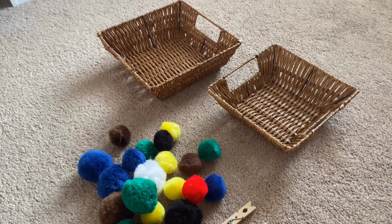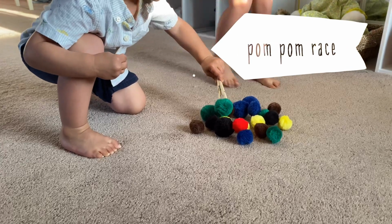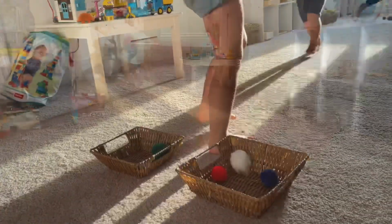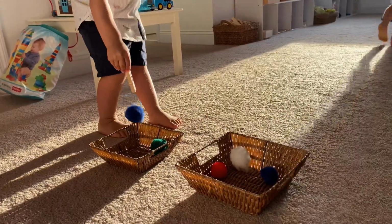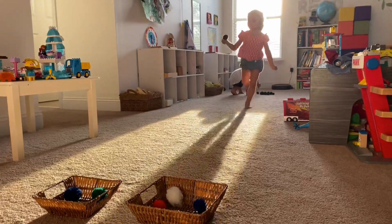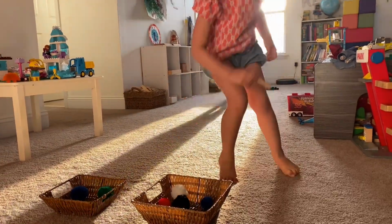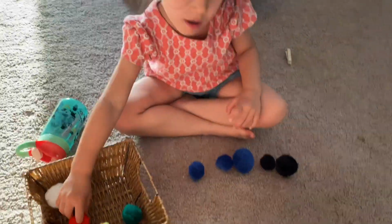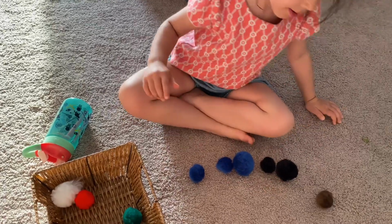Pom-pom race is one of our favorite activities just on a daily basis. I usually dump a bunch of pom-poms, I think I have about 20 to 22 at this point, and give both kids clothespins. This activity works on pincer grasp, it also works on counting, and it makes it fun. We time the kids to see who goes faster, and then at the end of it, you have to count the number of pom-poms. If one of them is not able to count, the other person wins.